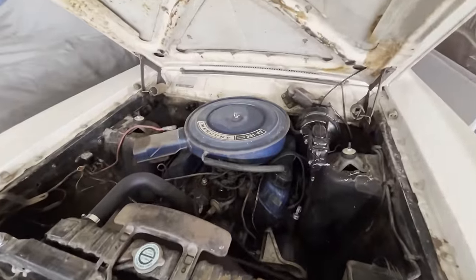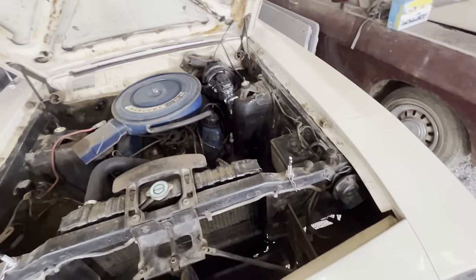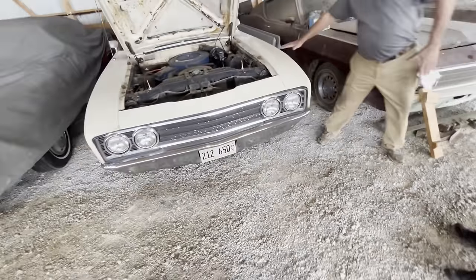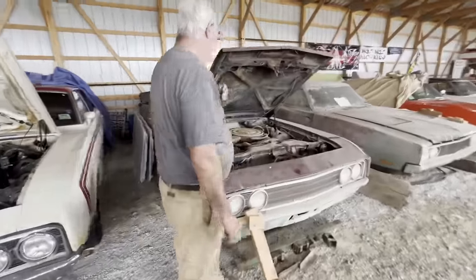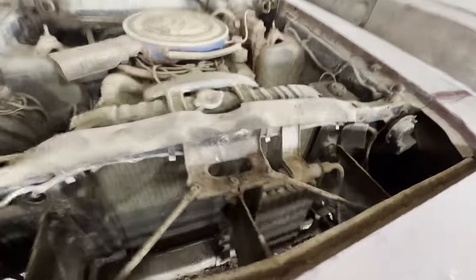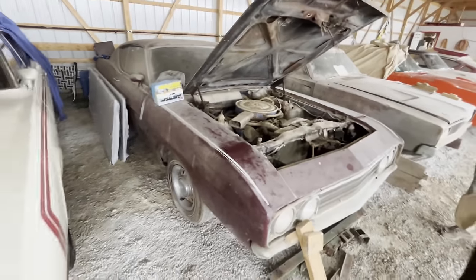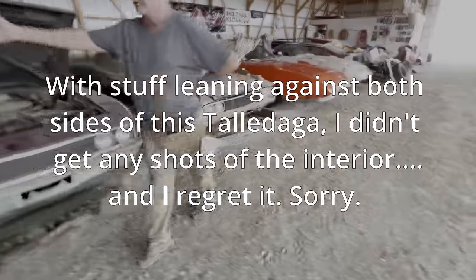Yeah. So 351 Cleveland in it, four barrel. Why did it need a longer nose on it? They wanted to slant it down. See, these cars are really supposed to be out here like this. Aerodynamics. Okay. So this has a 428 Super Cobra Jet. I think they put them in a Mustang. Has a factory oil cooler on it. Wow. That's wild. So this is one of 500. This is like 600.